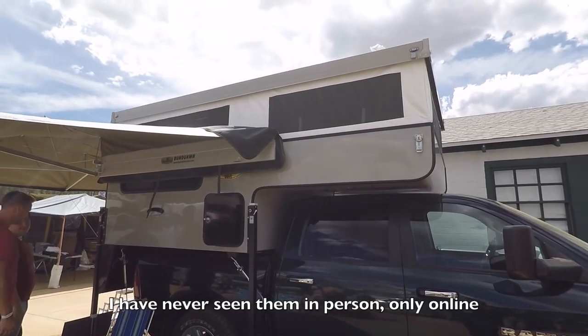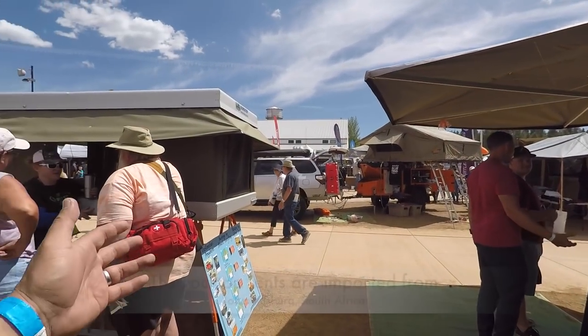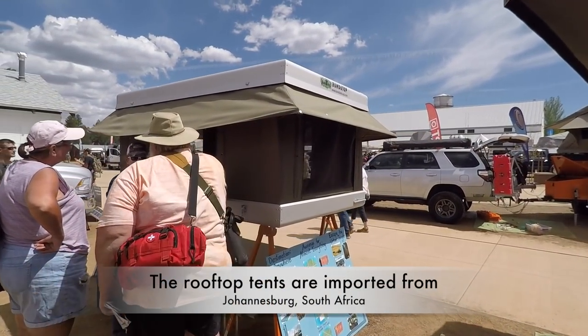Right, so check it out. I'm at the Overland Expo in Flagstaff, Arizona. I'm in the Bundutec USA booth, and yeah, I've never seen them before. So they're famous for, I think, these here. I remember seeing these all over the place online.